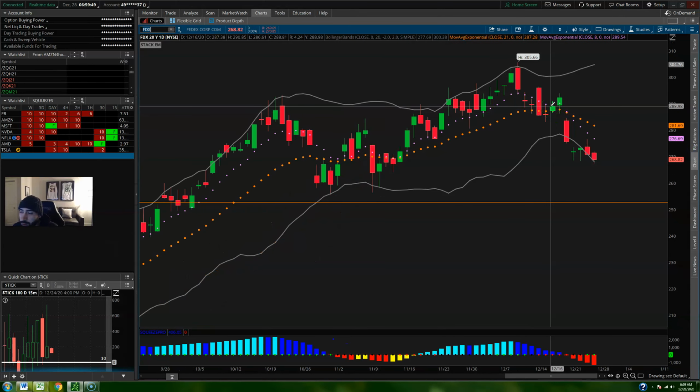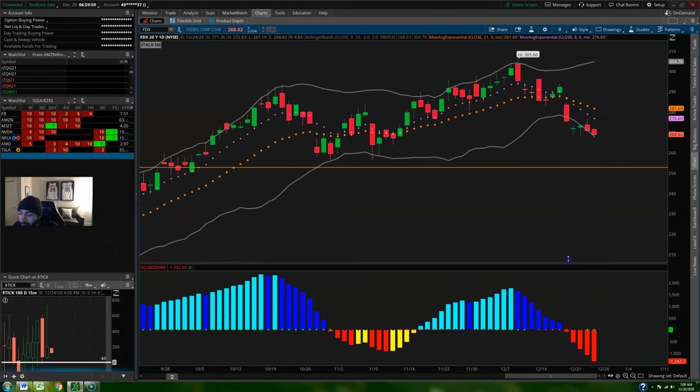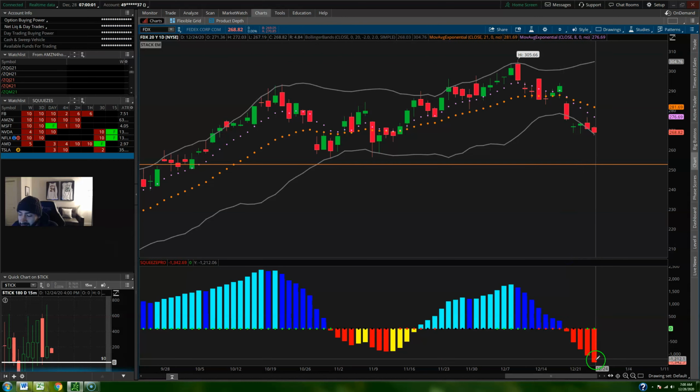So if we look at the structure here of this squeeze for FedEx, no stacked moving averages. We're pushing underneath the moving averages, the 21 and the 8, both of which are now pointing to the downside. And if you look at the momentum here, we're firing a squeeze to the downside.